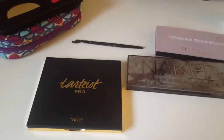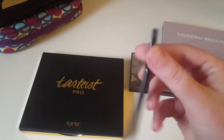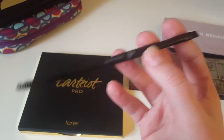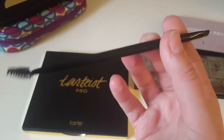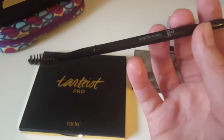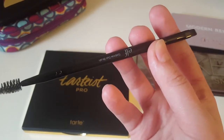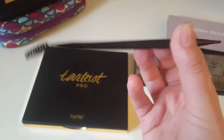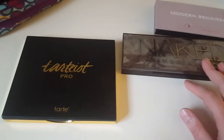So these are all the extra little things. I did also buy this e.l.f. brush the other day when I was at e.l.f. because I don't have a spoolie, so I wanted to pick up this little double-sided. It was only $3. So that way I could have a brush just dedicated to doing my brows because I didn't before and I was just using one of my liner brushes. So now I have a brow brush, which is good. So I can actually have my liner brushes for liner.